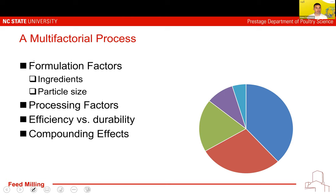So we have to balance, again, that efficiency versus that durability of the pellet and try to find strategies that can maybe help us do both, where I actually get an improvement in efficiency in processing and an improvement in durability and eventual pellet quality at the same time. Those things are somewhat rare, but there are some strategies for that.